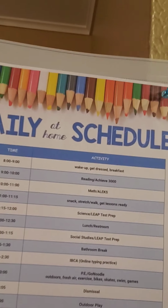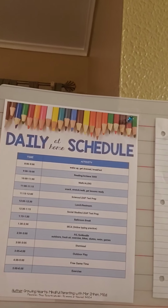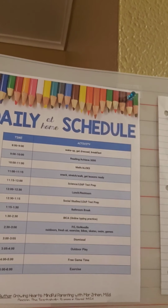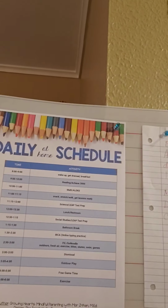That is put his business out. That is his codes, and zoom out a little bit. And here is his daily schedule, which is posted for him to see where he has been working on his device. So mine is posted.